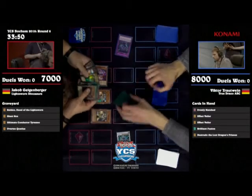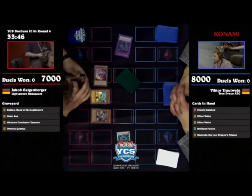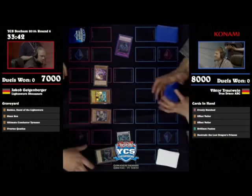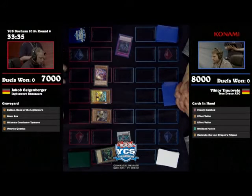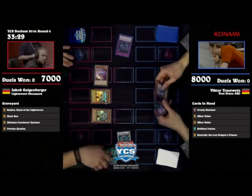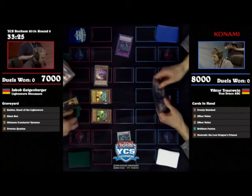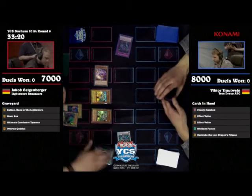At this point, just summoning an Ultimate Conductor would be 300 short of lethal, I believe. We've got 42 from 2 Wolves, 35 from an Ultimate Conductor would be 77? So if there's another monster, then that's game. Man, I don't like those odds for Victor. 300 life points. Who needs life points?